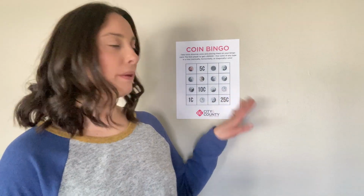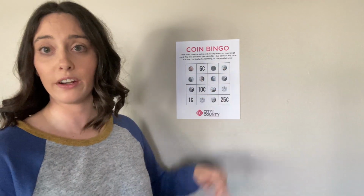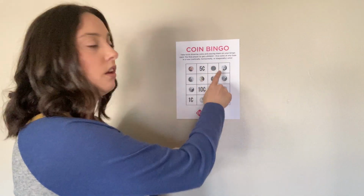So I have my coin bingo board taped up here to the wall, and our goal for this activity is we want to get 4 in a row. So that could be 4 across, 4 down, 4 diagonal, but the goal is to get the coins that I pull out of my jar to match up with the ones up here and try to get 4 in a row. So I'm going to grab my coins and get everything set up, and then we're going to come back and do this activity together.